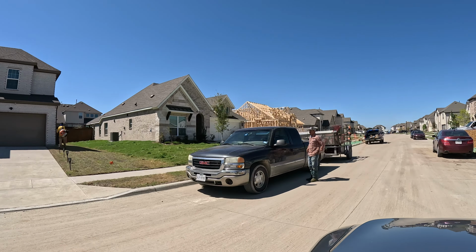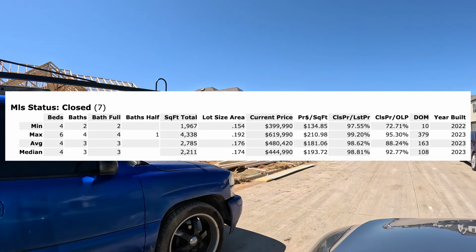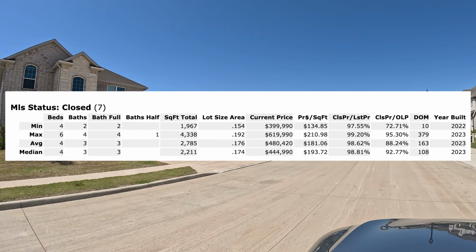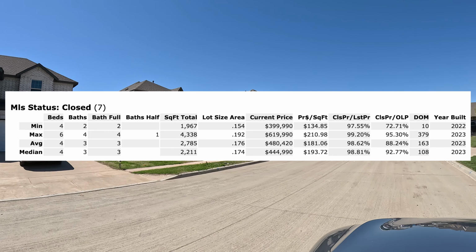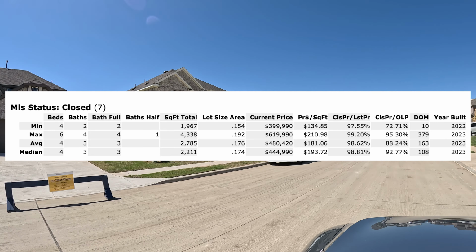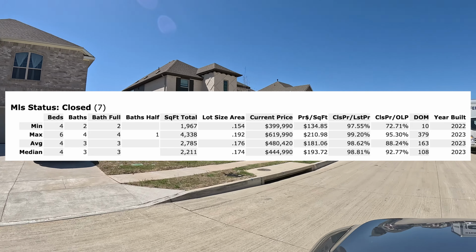Then from there, there's 7 homes that have closed on the MLS, and they're new construction, okay? Those homes have closed, and they're going to be a different price per square foot, but those are going to give you a better idea on what things are closing on in here. So 7 homes have closed in the past 90 days on the MLS. The average is a 2023 4-bed, 3-bath, 2,785 square feet, closed at $480,000 at $181 per square foot. So the average on those 7 homes is $480,000 at about $180 per square foot.